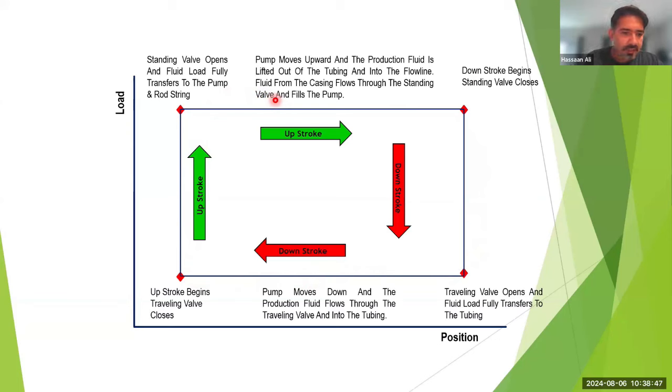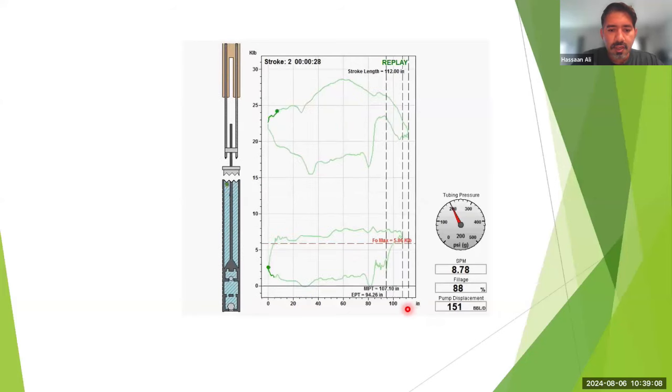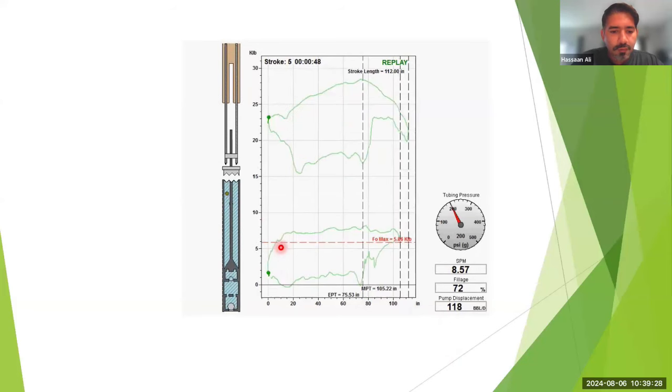So the dynamometer card is essentially your load versus position graph, and it gives you a lot of indications of how your pump is performing. This is just a quick animation of how the dynamometer card is run. It will track your upstroke, your downstroke, and then again your upstroke, and it will tell you at what point your standing valve is opening and your traveling valve is opening. It will also tell you other indications, for example the rod stretch, and all of it is being tracked.